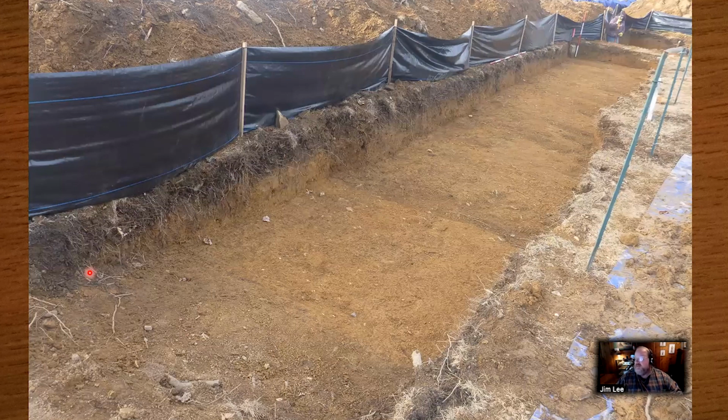Looking the other way. We did cross that pathway that we identified in radar at the very end, but we couldn't find anything that really told us what that anomaly was. I think it's probably compacted ground that, because of the soil conditions at the time we were excavating, we couldn't identify during excavation. I mean, we have in the past at other sites been able to identify pathways and cartways and things like that. Just couldn't quite figure it out at this site.